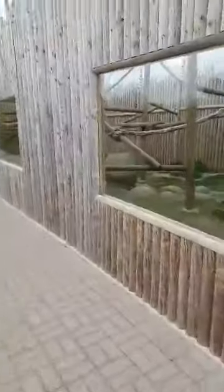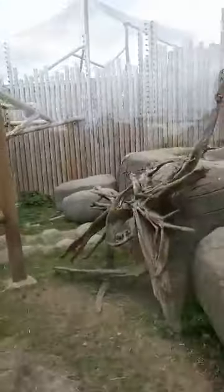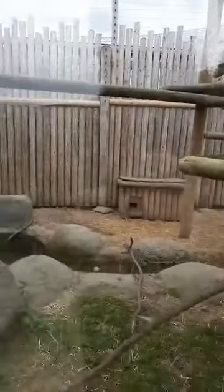Right. So in this enclosure here we have got Asian short-clawed otters and binturongs. See if we can see at least one or the other. The otters have been hiding from me every time. Yeah, they're in their box at the moment. There's a binturong.